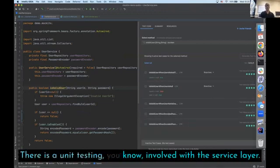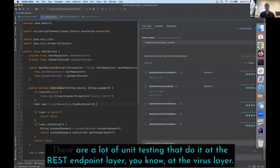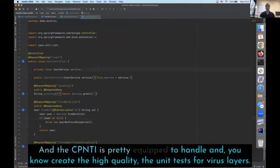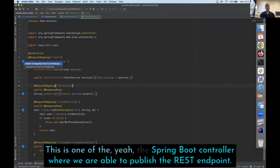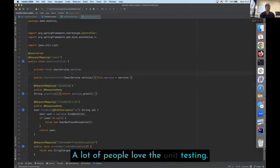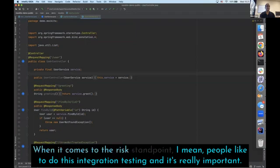There is unit testing involved in the service layer. There is a lot of unit testing that you do at the REST endpoint layer, at the various layers. And Sapient AI is pretty equipped to handle and create high quality unit tests for various layers. This is one of the layers, the Spring Boot controller, where we are able to publish the REST endpoint. Again, there are different lines of thought. A lot of people love unit testing. When it comes to the REST endpoint, people like to do integration testing.